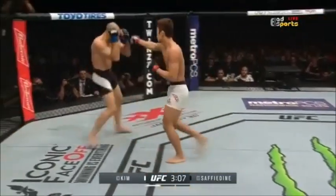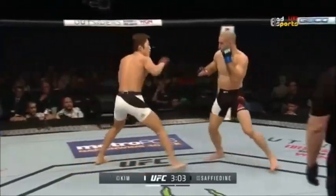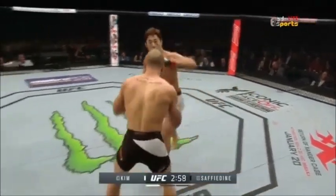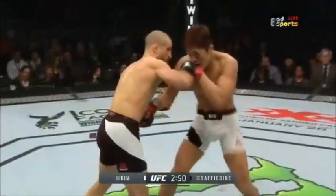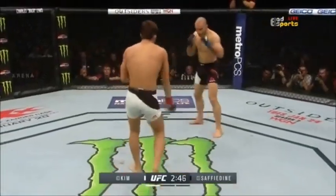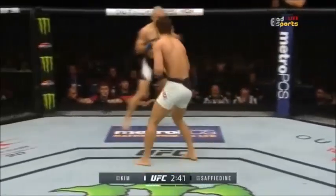Oh, he ate that jab. Saffiedine will switch his stance back and forth. Yeah, he will. And again, he's very technical, very rarely out of position. In that fight that we were talking about, the Nate Marquardt fight, good right hand over the top. Probably the best fight of his career so far against Marquardt when Marquardt was in his prime. He just hammered away with those kicks. He did.